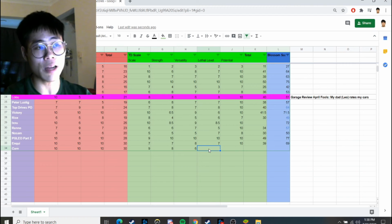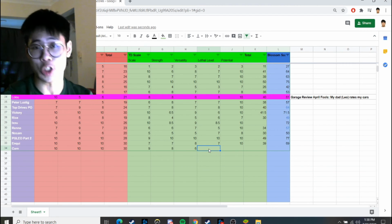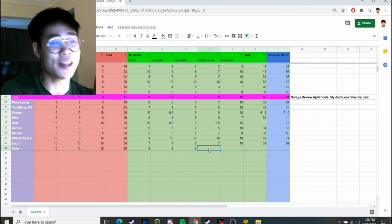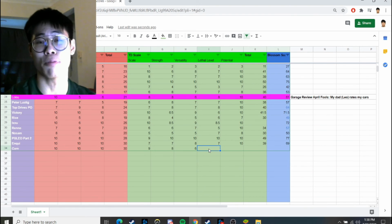Moving on to the lethal level, definitely the cars that you have maxed are very strong. Some very nice cars, and when it comes to Nissan events and Land Rover events, it's like an 11 out of 10. But obviously there are some weak spots, but once again, it's a pretty new garage.